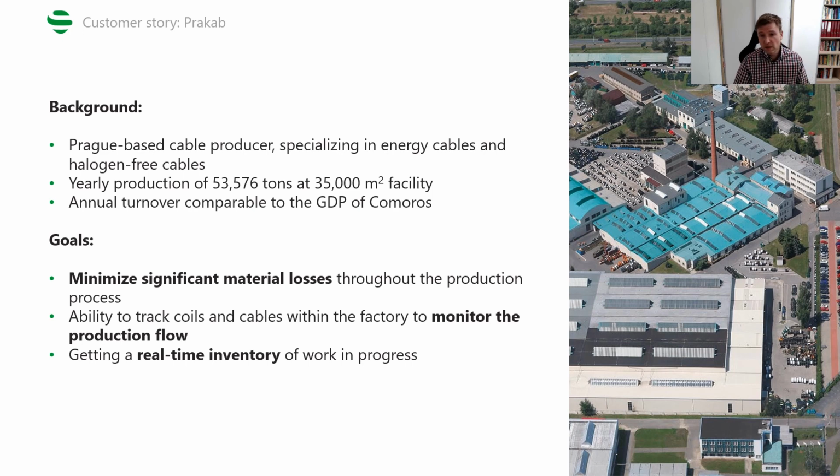And that also means that if we as a provider will be able to help them to save even a little percentage of the material that they are using for the production, which is usually copper, aluminium, and other costly metals, it will actually have huge results on the financial side. And that's also the biggest goal or aim of the project, to decrease the material losses throughout the production. Besides that, they want to monitor the production flow, so they can improve the processes and also to have a real-time inventory overview of the work in progress.